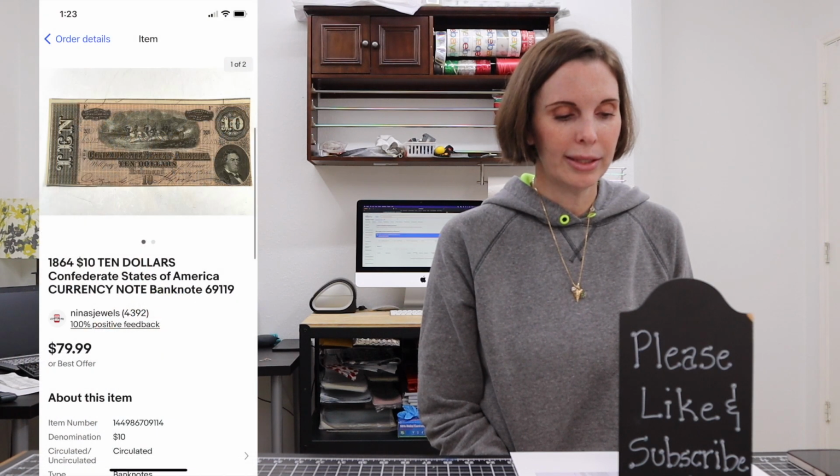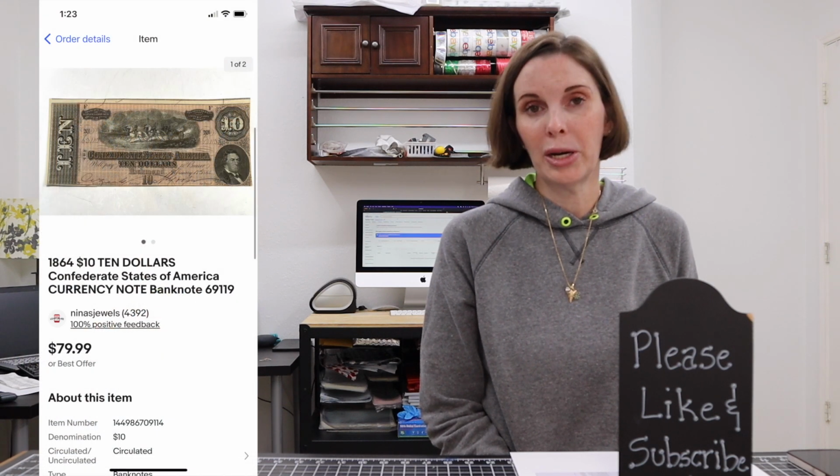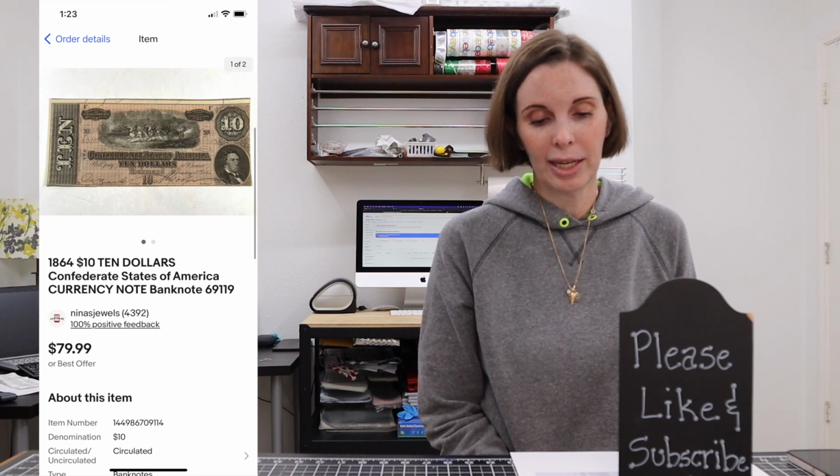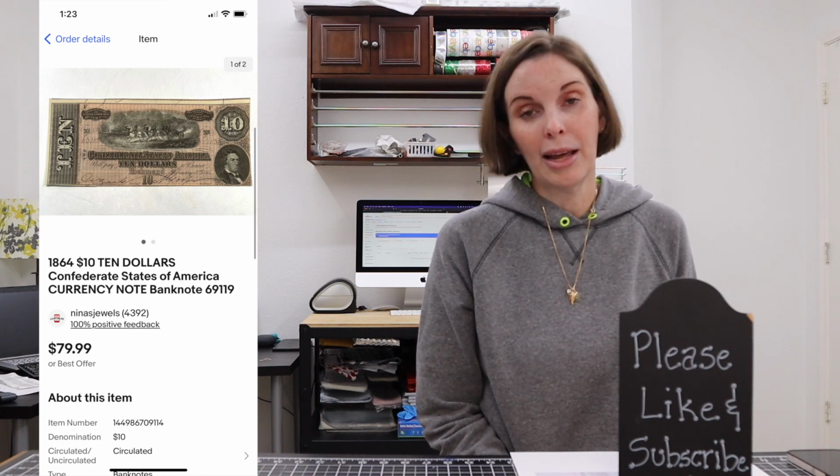Next up was another one of the Confederate bills that we got out of that order that wasn't picked up. This one was an 1864 $10 Confederate States of America banknote. This one sold for $79.99, and that was our asking price on that one. We do still have one note to sell from that order.